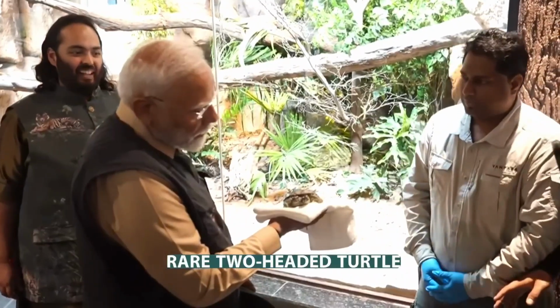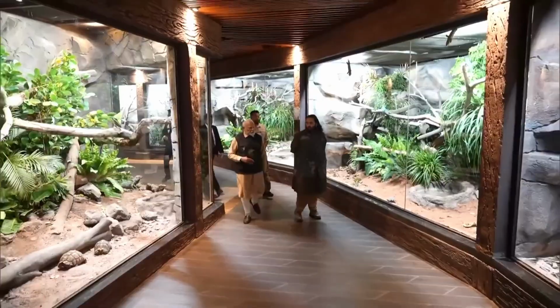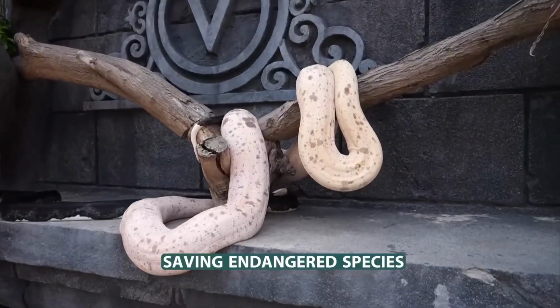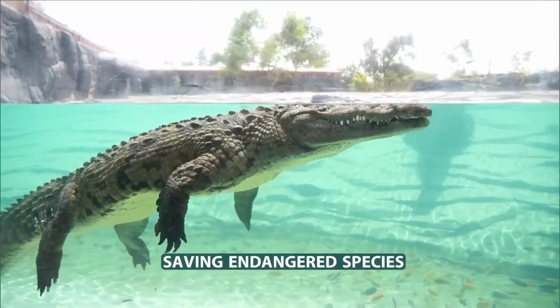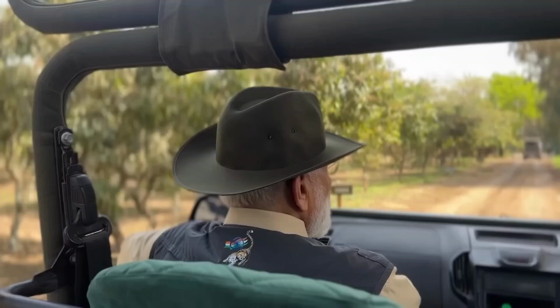It really drives home the point that these are intelligent, sentient beings with complex needs. We can't just treat them like objects. We have a responsibility to treat them with respect and compassion. Speaking of respect, I was reading about some of the more unusual residents at Vantara. Like, they've got a 2-headed snake and a 2-headed turtle. It's incredible, isn't it?